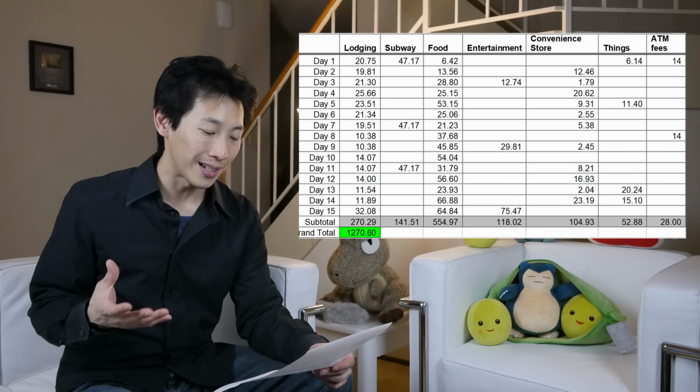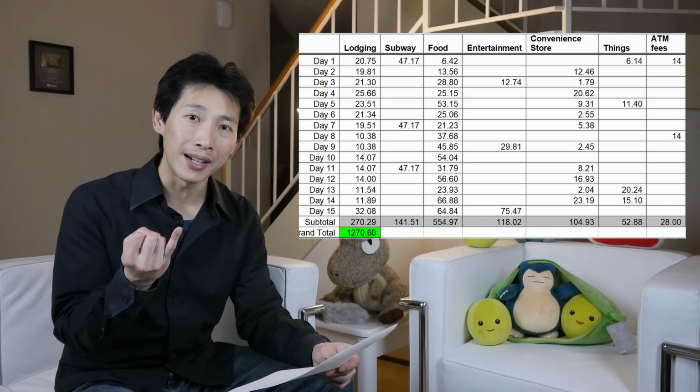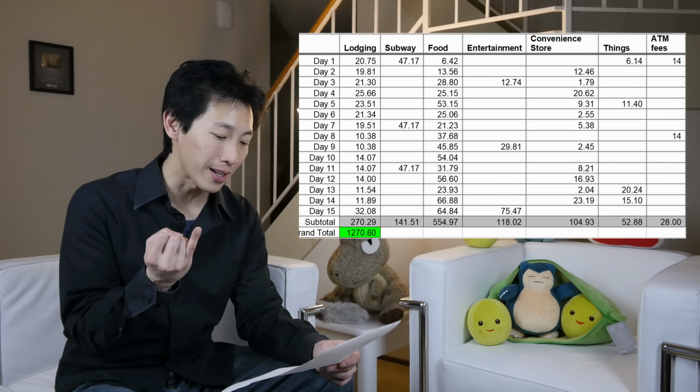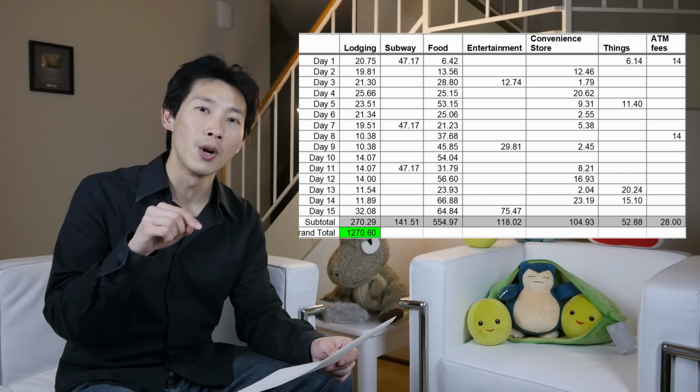Now you'll notice I'm missing flights here. I paid for most of it using my credit card points. One of them being the American Express Delta SkyMiles, and I paid about $70 for my plane ticket from SFO to Hong Kong and then back. This ticket cost me 70,000 points and I got 50,000 of it just from signing up on that credit card. If you guys are interested in that credit card, I'll leave a link down in the video description below.